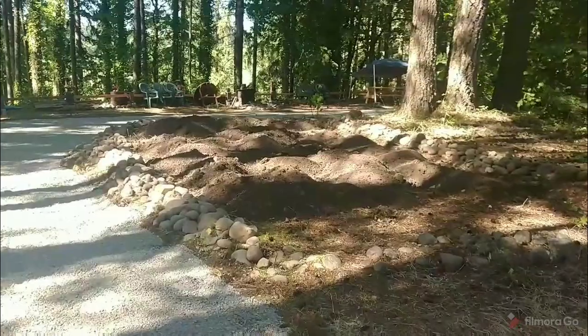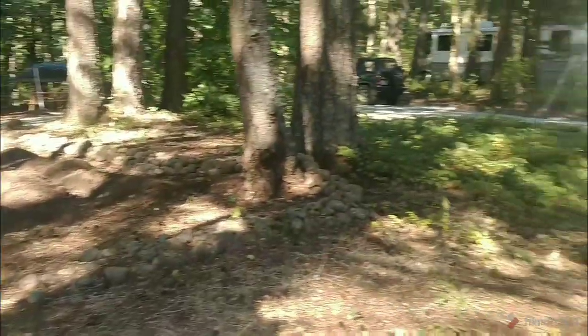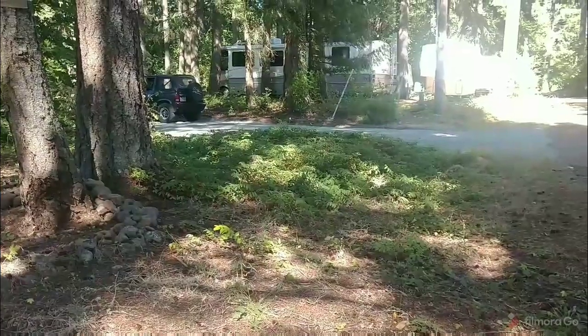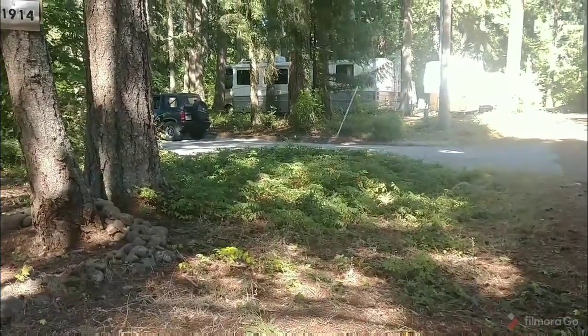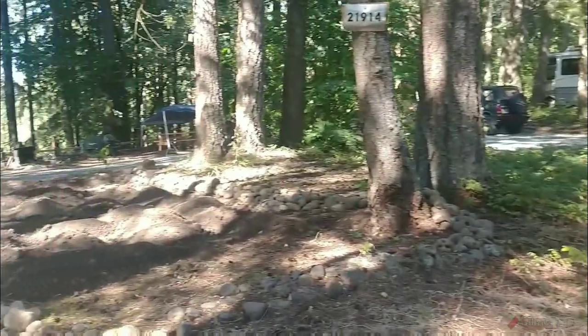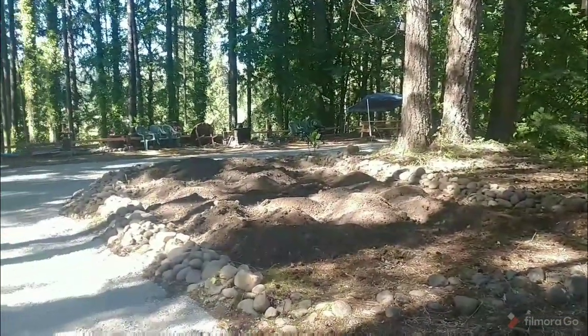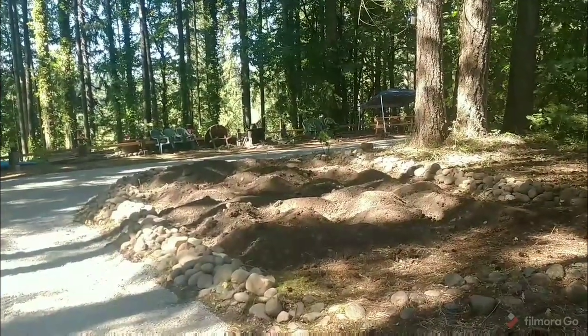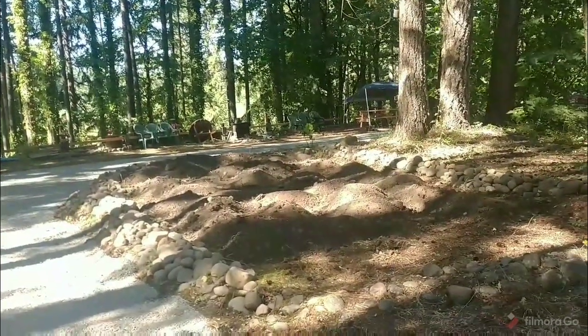So the next project is going to be to get all that nice low green ground cover St. John's wort dug up, maybe a square foot at a time, I don't know, and then laid on top of this topsoil. Of course, I got to smooth out the topsoil, flatten it all out. So that's the next project. Yabba dabba doo!